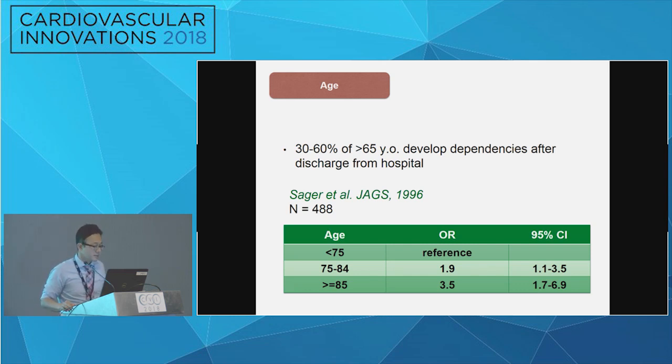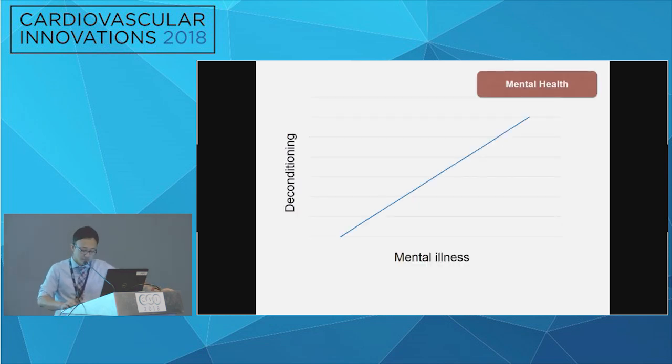And when you're talking about someone even higher, 75 or 85-year-old, they're twice or 4 times as likely to develop the dependency after admission or a major reconstructive surgery. So we have to certainly look at the age before you're considering a major reconstructive surgery and limb salvage procedures for those patients. And the mental health is very similar. Deconditioning is proportional to the mental illness.